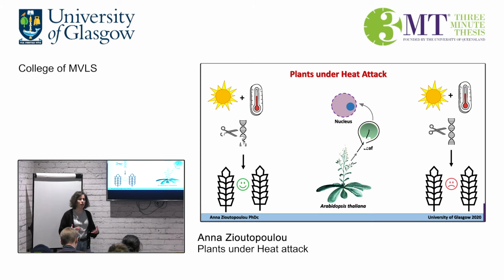This might not sound like a lot to you, but you have to consider that even a 1 degree rise in temperature requires a huge amount of heat in order to warm up the oceans, the atmosphere, and most importantly for plants, the land. Therefore, it's really important to find new ways of modifying popular crops such as rice and wheat in order to make them more sustainable to climate change.